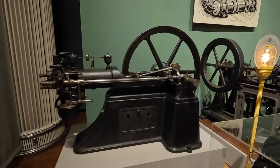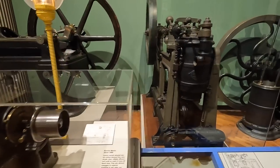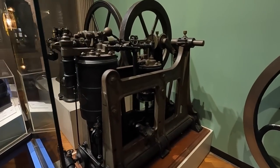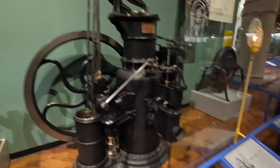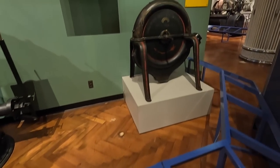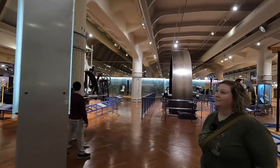A few more engines to enjoy. That's an electric motor. Kerosene engine. Hot air engine. And a water motor. This has been great. Better than great.